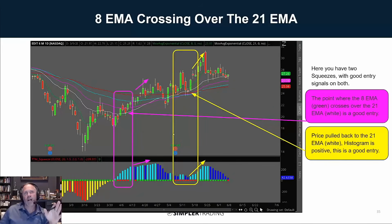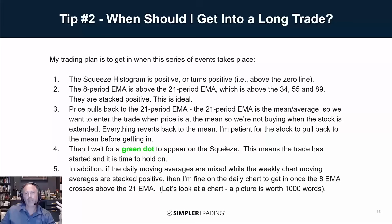Okay. We just talked about that, but same idea, just another example. You've got the squeeze, the moving averages are stacked positive, and buy the pullback. A pullback to the 21 in that case is perfect. If it's a little sloppy, see here, this is the 8, it's below the 21. Once it crosses above and there's a squeeze, that's actually a great long signal as well, okay?